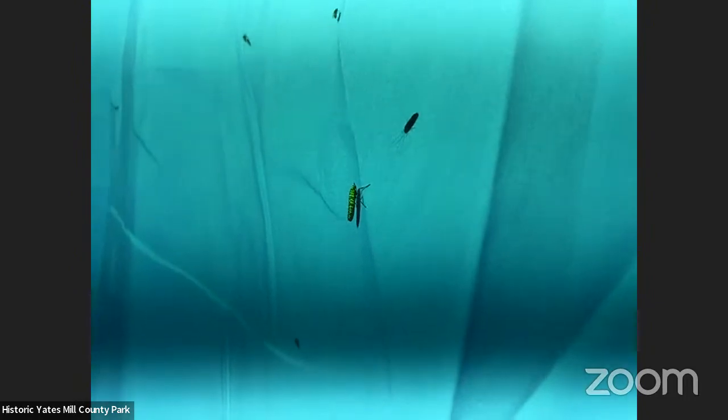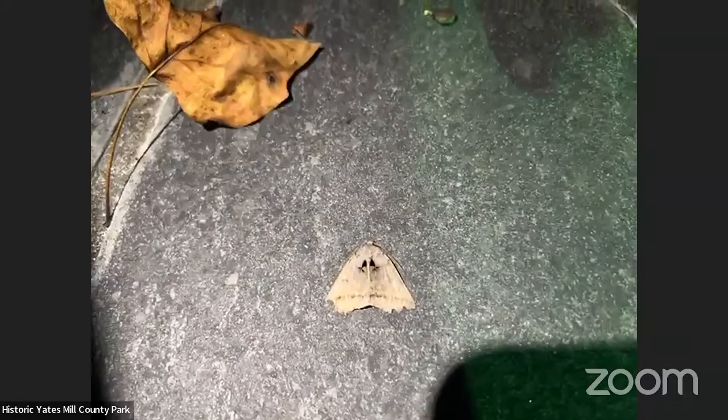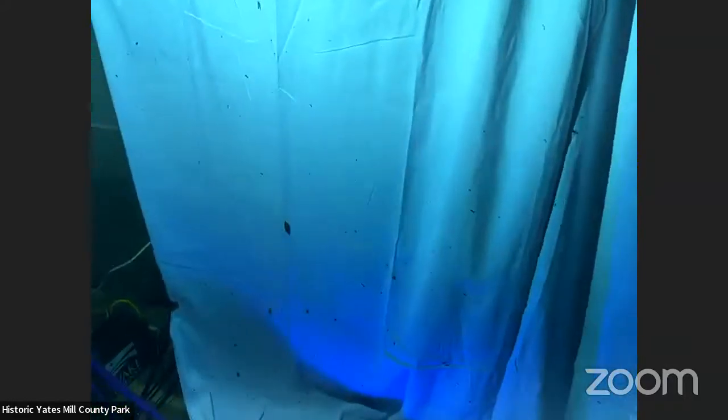If I step back and look, you can see all the little dots all over this mat here. There's a lot, and there's even little flies, more leaf-footed bugs. There's another one of those webworm. There's another moth over here. What do we got? Oh yeah, little guy right here. I don't know what kind. Cool little moth. Yeah, we're doing well. We got lots of little critters here.